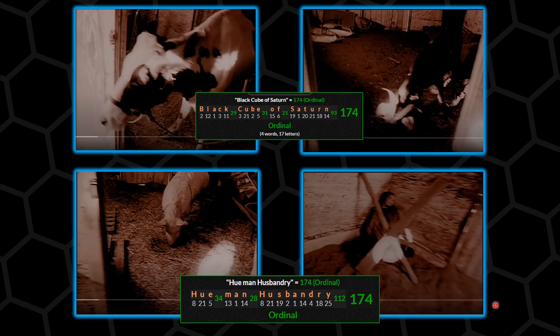He's in the corner of the cube, and he's crossed out here. There's a cross over him. And we know that the black cube of Saturn gives us a sum total of 174, matching lutetium, but human husbandry also matches 174. And this is human with an E, because we are light beings, humans, human husbandry.